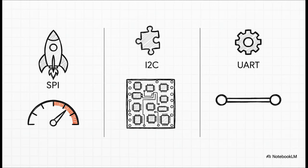So what's the verdict? The truth is, there is no single winner. The champion is whoever is right for the job at hand. You choose SPI when every single microsecond counts, like for a video display. You choose I2C when your board is crowded and you need to talk to a whole ecosystem of different sensors. And you choose UART when you just need a simple, rock-solid, no-fuss connection between point A and point B.